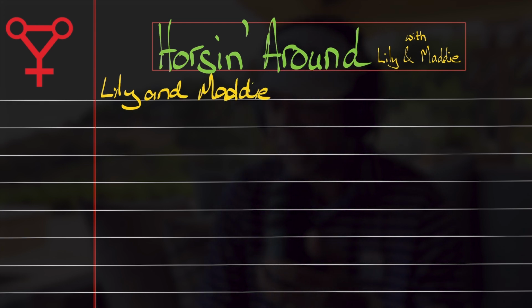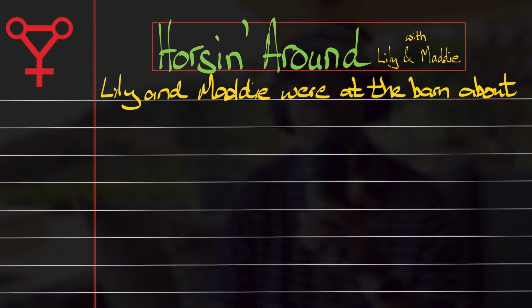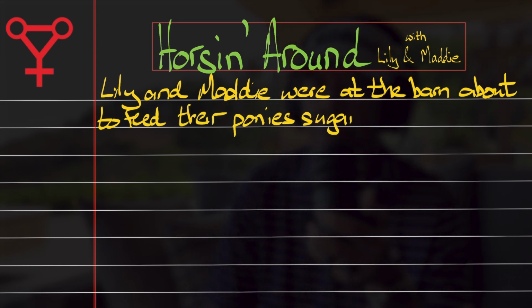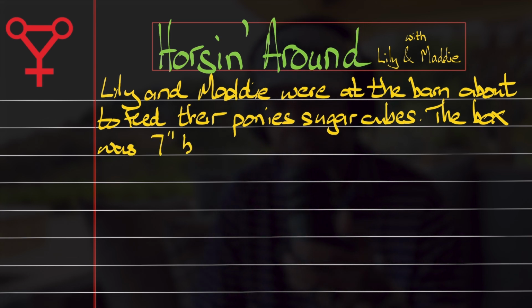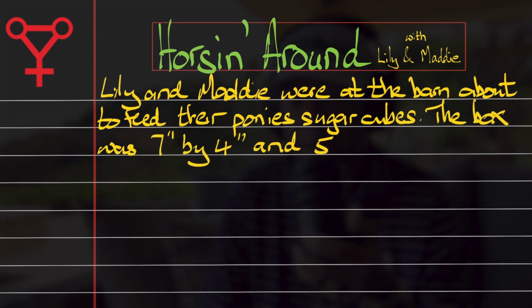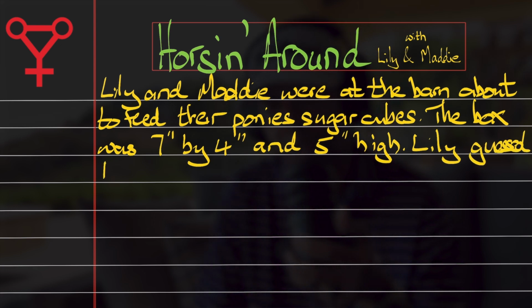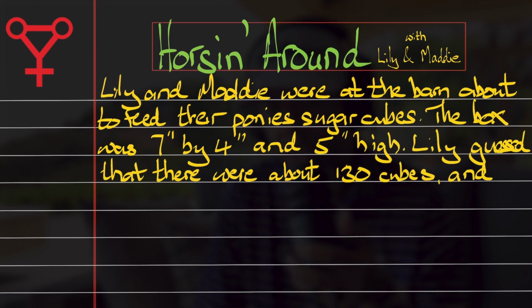Horsing around with Lillian and Maddie. So they're both horse girls. The shape that we're going to concern ourselves with today is called a rectangular prism. It's a three-dimensional shape, the base of which is a rectangle. In this situation, Lily and Maddie were at the barn and they were about to feed their ponies some sugar cubes. The box that held the sugar cubes was 7 inches by 4 inches and it was 5 inches high.